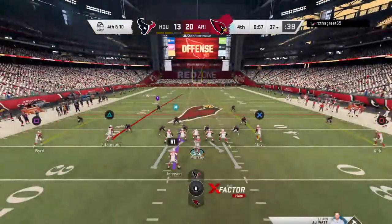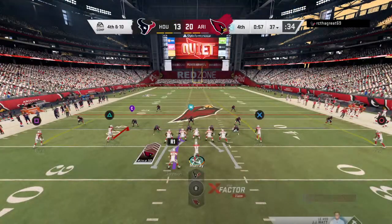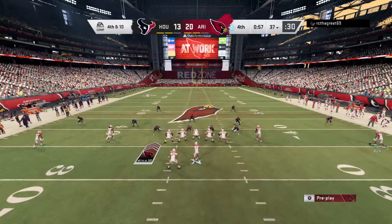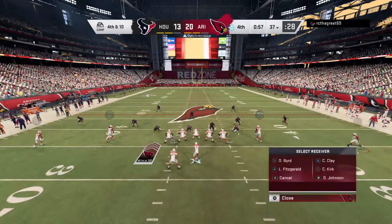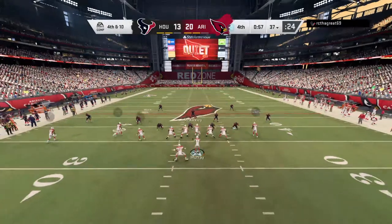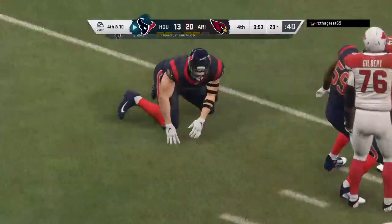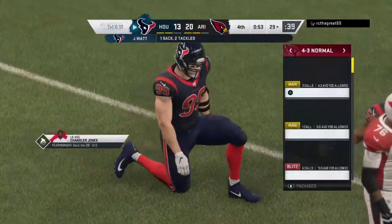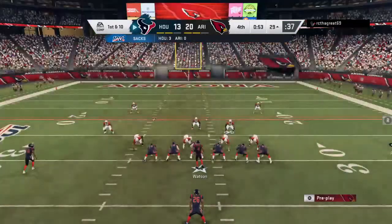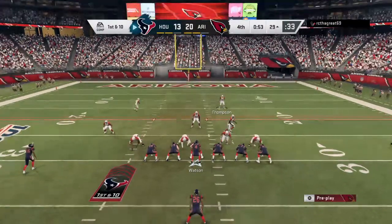And here's a big one now. Trying to hold this lead. They're going to go for it here on 4th down. Murray and company going for it on 4th. And he can't get a throw away. He's taken down. The sack there by J.J. Watt. So nursing a slim lead, and that is the opposite of protecting that slim lead.